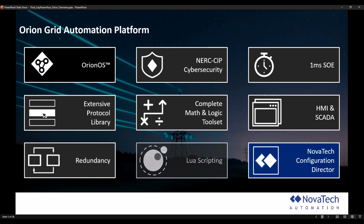And then finally, we have a really unique feature called Lua. Lua is a programming language, and being able to write Lua scripts gives us a new level of programming flexibility and functionality. So that's something that allows us to go far beyond standard user interfaces and libraries and really be able to create a very customized solution.